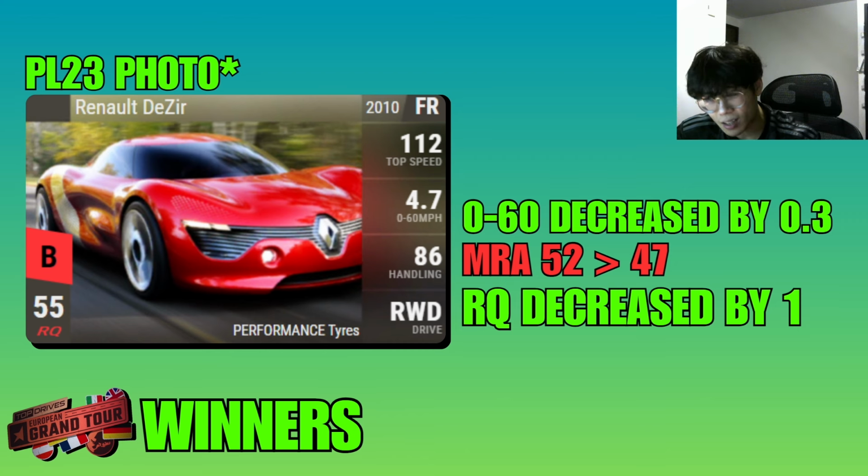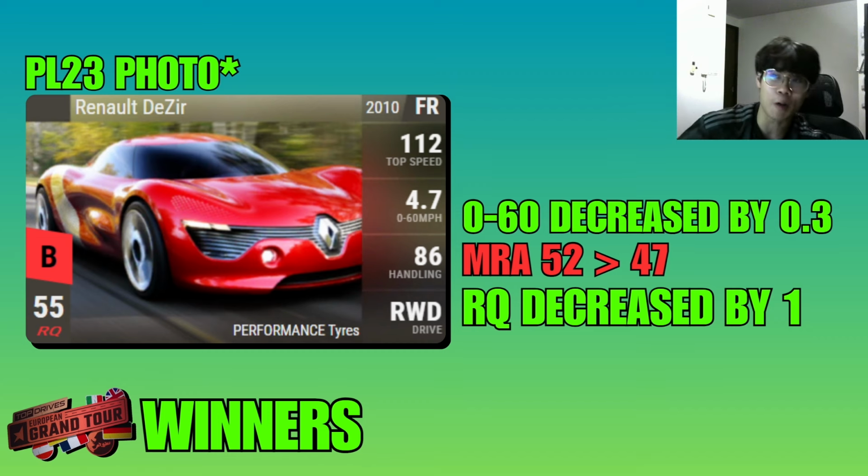Yes, the MRA has decreased from 52 to 47, but we need to remember that for the Desire, MRA isn't really what you want. It isn't really what you need. You're not going to use it on the drag or anything like that. It's a twisty road, car park, G-force slalom, that kind of stuff. And on top of that, with the 0 to 60 decrease of 0.3 seconds, the RQ actually decreased as well. So it's actually cheaper to use, even though the 0 to 60 decreased. This is definitely a winner in my book.